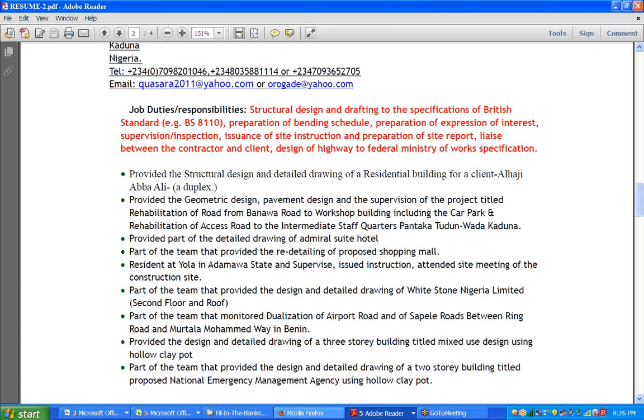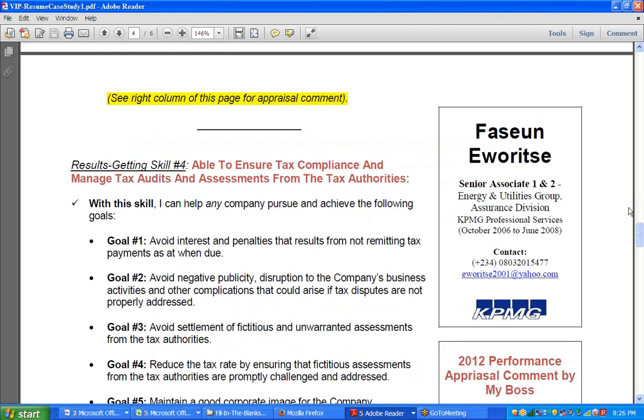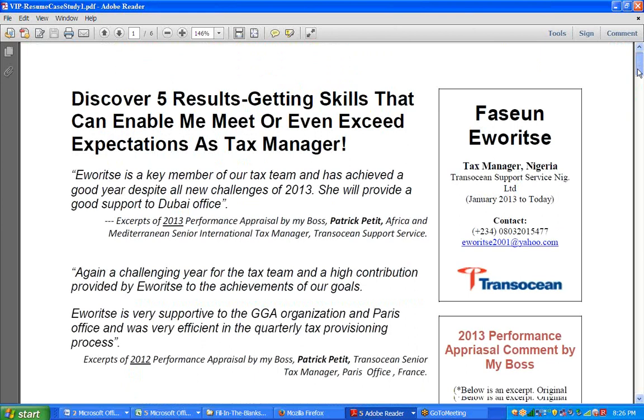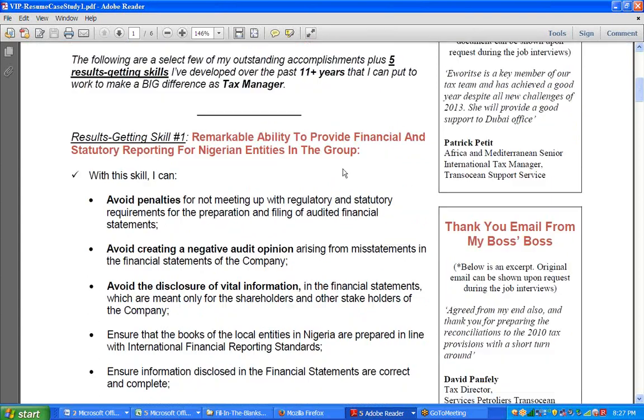Okay. Let me give you some examples. Let's go to case study 1, the one I sent you. Look at case study 1. If you go to page 1 of that document, it says remarkable ability to provide financial and statutory reporting for the Nigerian entities in the group. Now this person is saying that they have that ability.